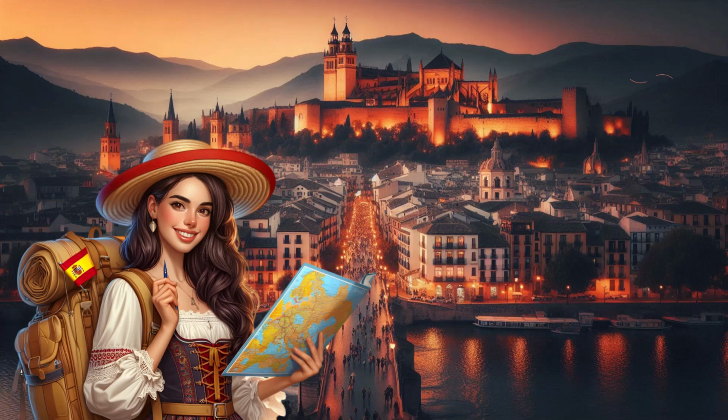You've got your classic route. Barcelona, Zaragoza, Madrid, Cordoba, Seville, Granada, Toledo, back to Madrid. Pretty standard stuff. But I'm guessing that the magic is in the details.